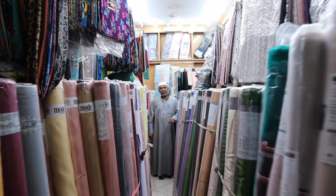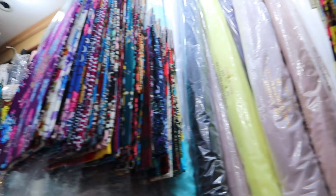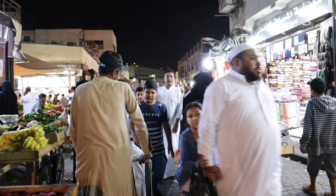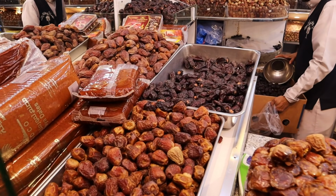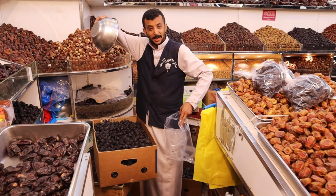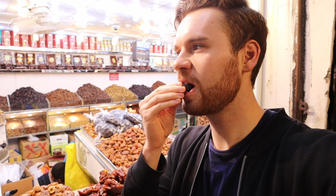This man has invited me into his shop. Wow, beautiful. These patterns in the Bedouin market here. Here in this shop, all the different types of dates. They look incredible. What a great souvenir they would be to bring back. And he's got the skills. Bismillah. Shukran. It's a dark one. Nice and juicy.